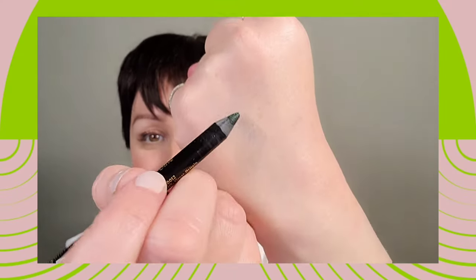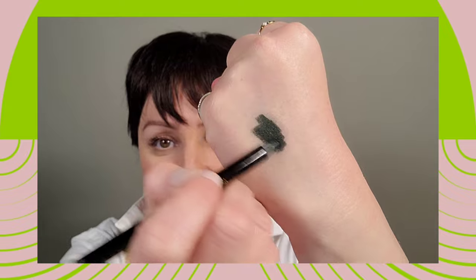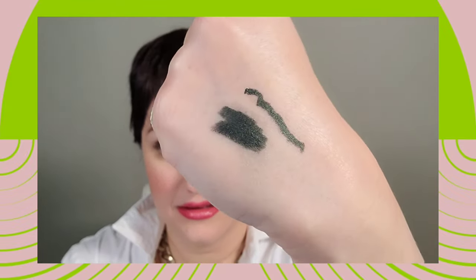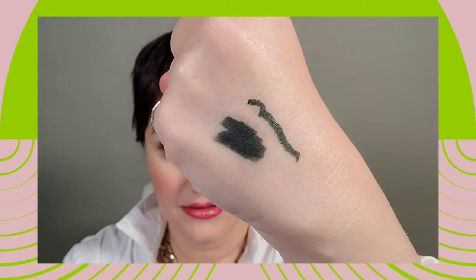Let me go ahead and show you guys the olive color. It's so pretty. So the only two I don't have are the two gray colors, which is the sea gray and ash. And the sea gray is metallic and ash is the matte gray.